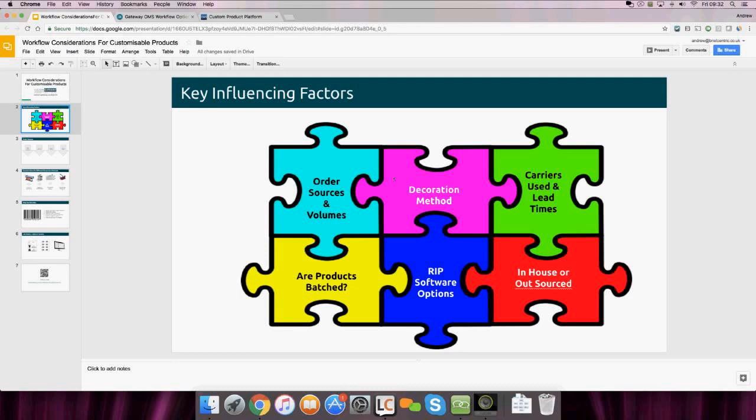The next thing is RIP software. Obviously, a lot of the printers or decoration methods have their own special software associated with them that do things specifically for a machine. And there are third-party RIP softwares. We integrate with some like CADlink, which is probably the best known. So it's important really to understand RIP software and color profiles, because all of those affect your workflow. Again, you can't be setting things individually.